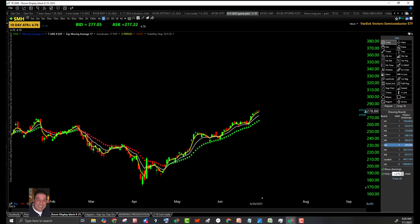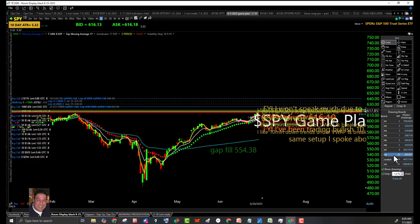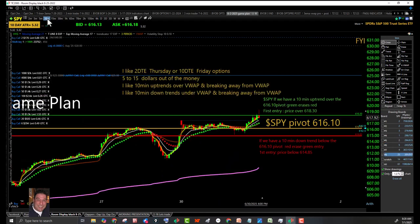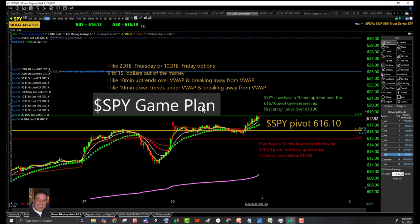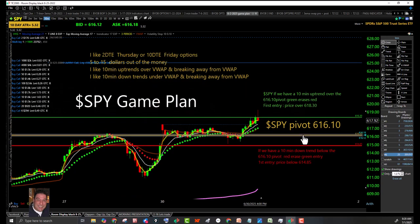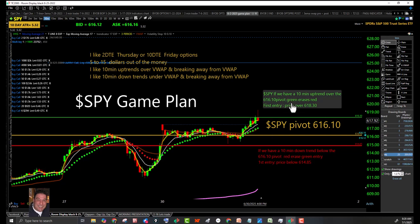All right, let's go back to SPY. All right, let's pick up the game plan, and we'll take a look at it on the 10-minute chart. Let me drag this over here. SPY pivot again, 616.10. Above it, I'm a bull. Below it, I'm a bear. Red erases green entry underneath 614.85. Green erases red entry over 618.30.